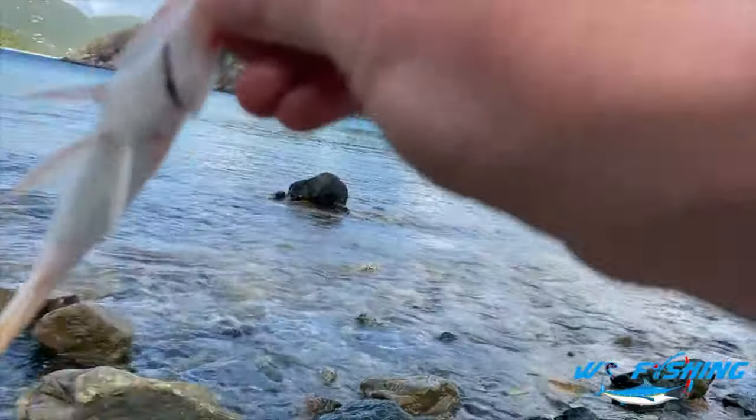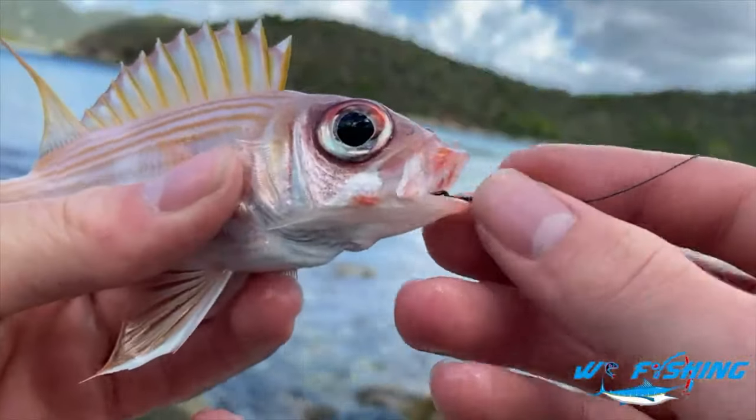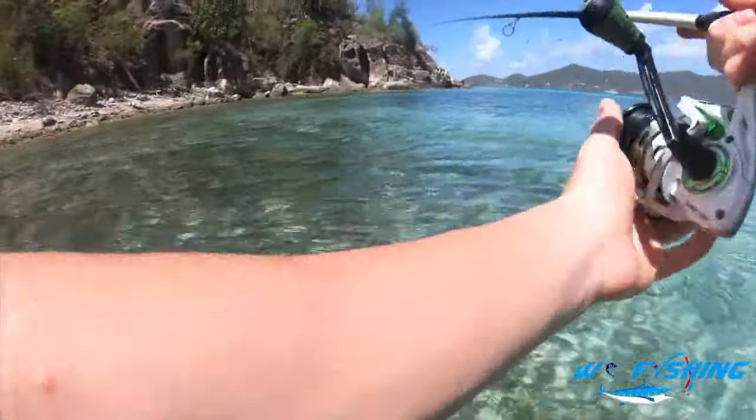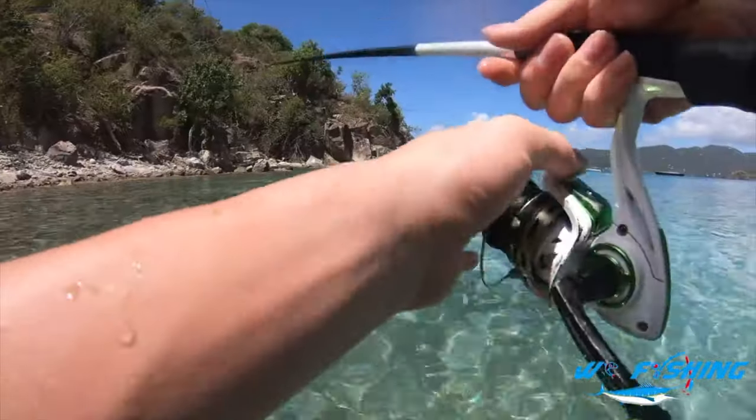Look at this little thing. And there we have it. Another long-spined squirrelfish. I don't know why I keep on catching these guys. We got some fish jumping right over here. Let's see what they are. All right, come on, fish.